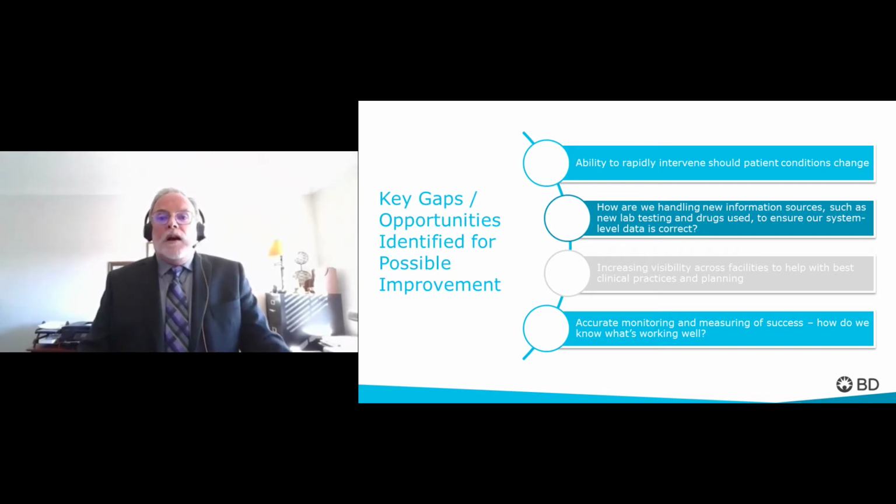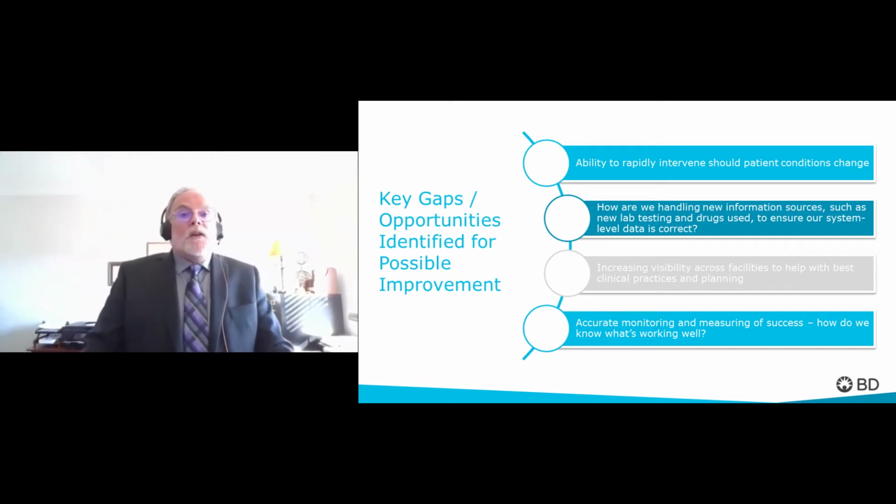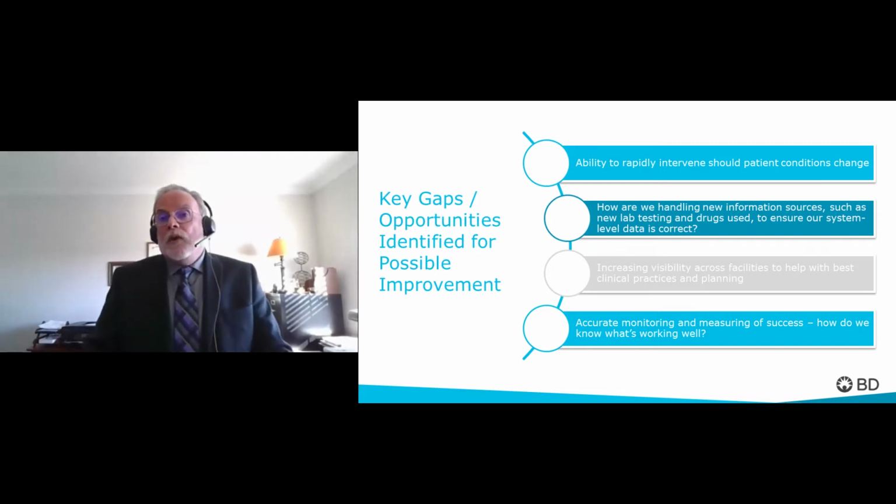And from there, increasing visibility. I know we heard from a number of larger IDNs that they had a disparate, I guess, set of expectations or experiences throughout the pandemic. So that ability to have that visibility, when you think about things like your drug supply, you may find that it's available in one location, not in another. How do I manage that supply?